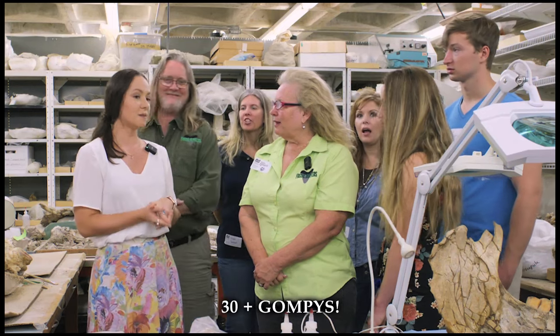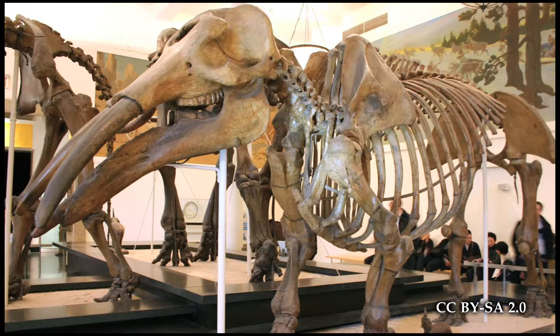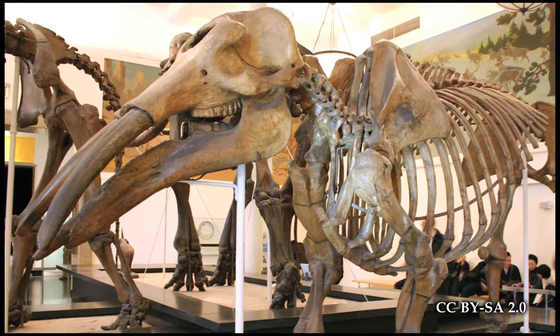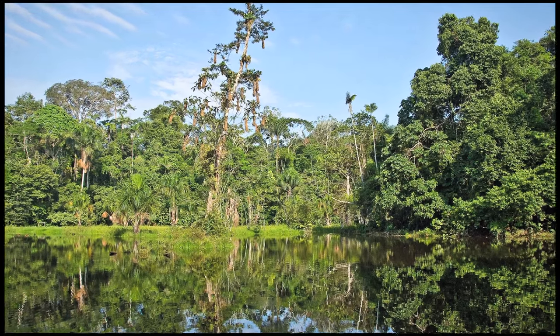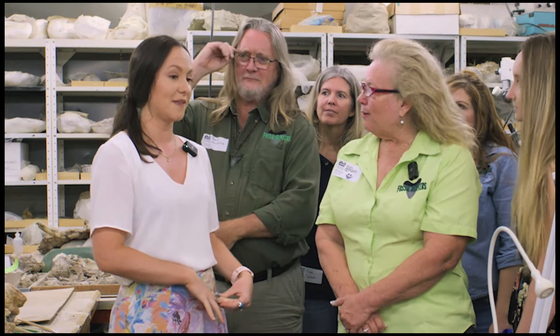Just this past season, we got a completely articulated adult skeleton. Wow. A really big one. What was the environment like that you would have so many in one spot? Was it like a sinkhole or a water pond? It was a river. We also find tons of fish, turtles, alligators. We have a new species of alligator that we're working to describe. Wow. That's huge.